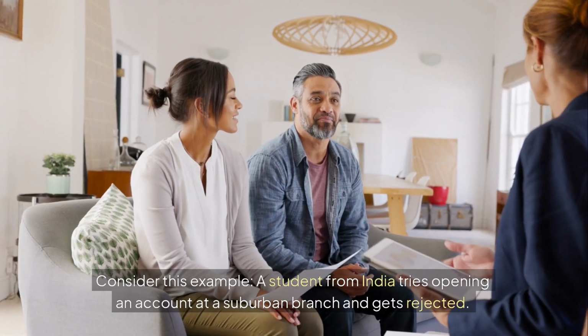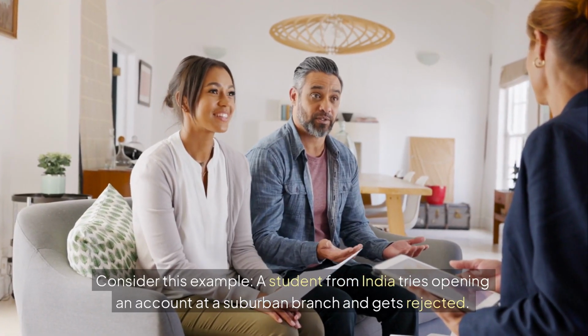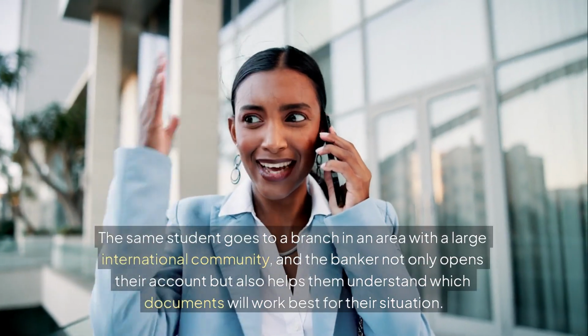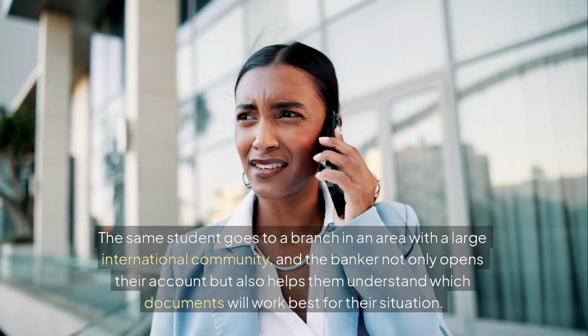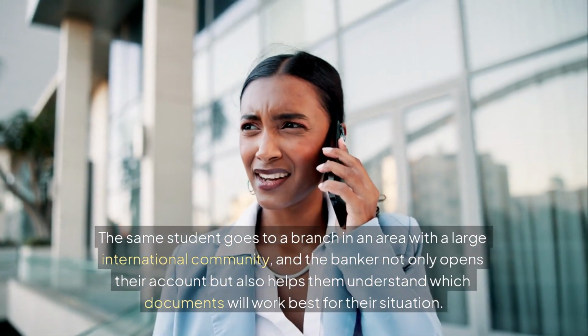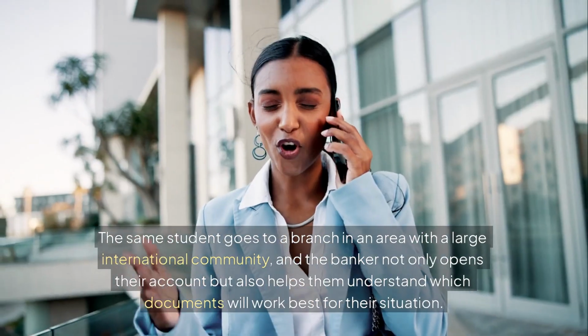Consider this example. A student from India tries opening an account at a suburban branch and gets rejected. The same student goes to a branch in an area with a large international community, and the banker not only opens their account, but also helps them understand which documents will work best for their situation.